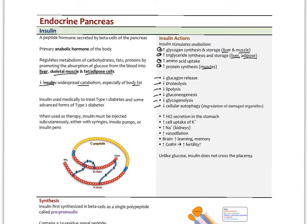As we'll see, fasting and whatnot, all that's going to decrease insulin, actually increases cellular autophagy, so that is a healing response. Insulin also increases stomach acid secretion. And the idea there is probably just assisting in the digestive process. It also increases the cellular uptake of potassium. So remember, cells concentrate potassium on the inside, and then they have more sodium on the outside, and that's partly maintained by the sodium-potassium ATPase pump.